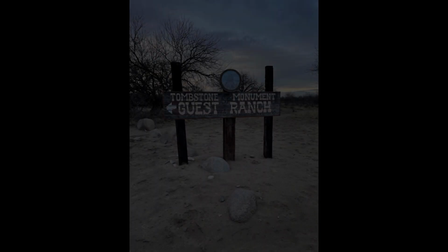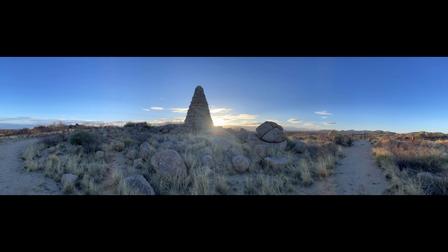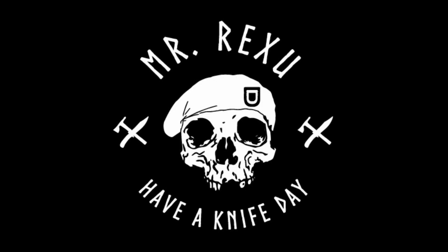Have a Knife Day went to Tombstone, Arizona to find out what the cowboys and cowgirls were wearing on the range. So saddle up. It's going to be a wild ride.